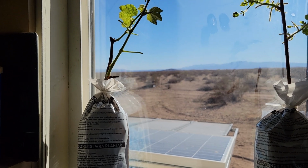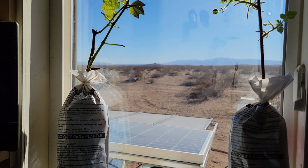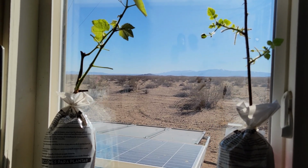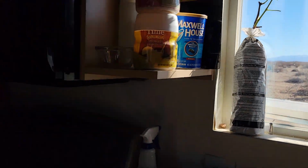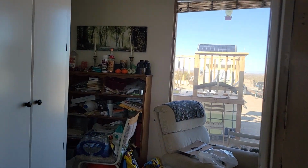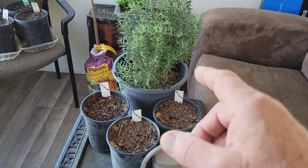So they'll stay in here until it's time to move them outside, when I see sprouts coming off the other grapevines that are out there. Then I'll move these out and transplant them. And I got my big bottle of vitamin B1 for transplanting so I don't shock the plants when I do that. Now we're going to come out here, and my rosemary is doing well.